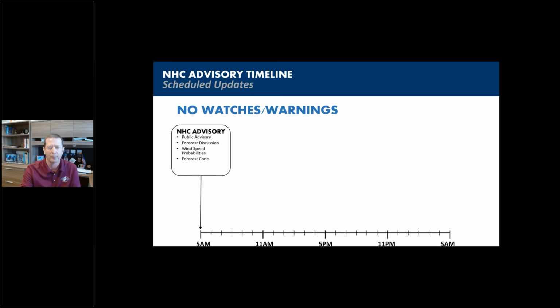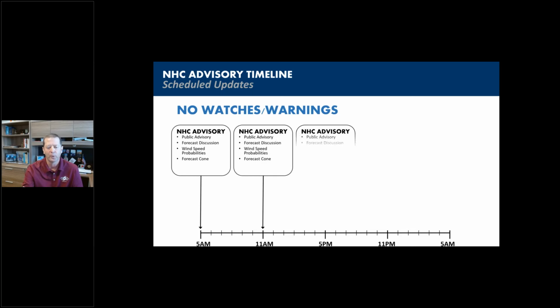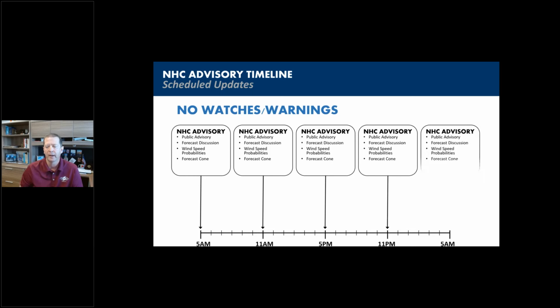We've already talked a little bit about this, but when there's no watches or warnings for land areas in effect, we issue a public advisory, a forecast advisory. You see those wind speed probabilities in that forecast cone at 5 a.m. each day, as well as 11 a.m., 5 p.m., and then 11 p.m., and then it repeats into the following day.